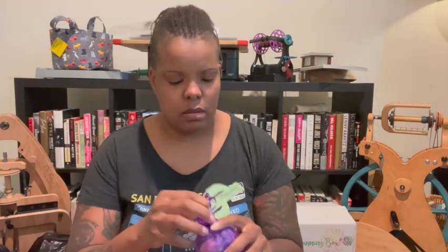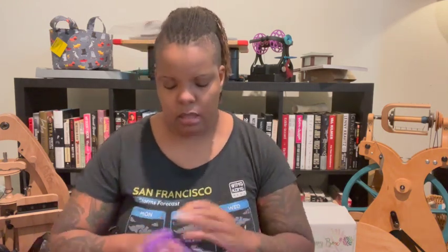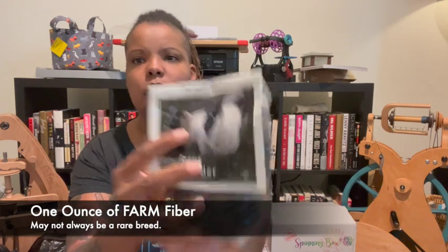Look at that. Isn't that color pretty? And you get some pulled sari silk. And there was a candy in here, but I ate it. Some pulled sari silk. And this purpley gold colors. And you get a rare fiber. And this is Gray Trender, the picture of the sheep.